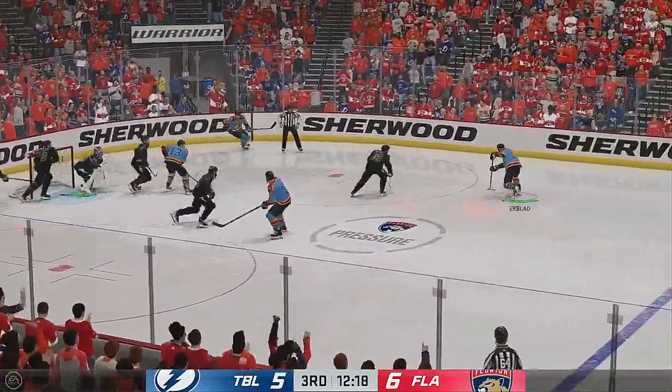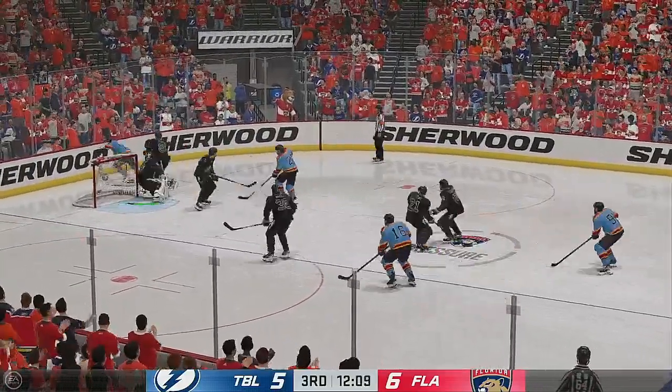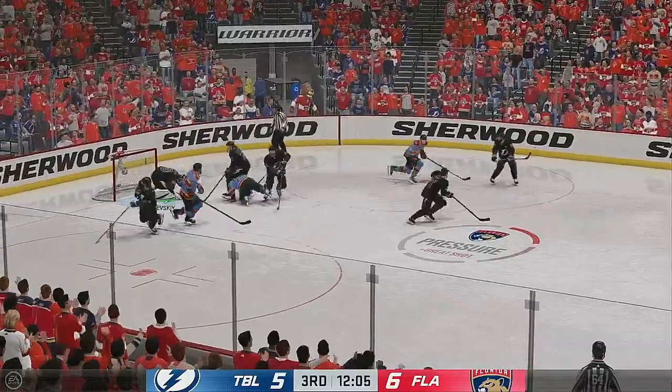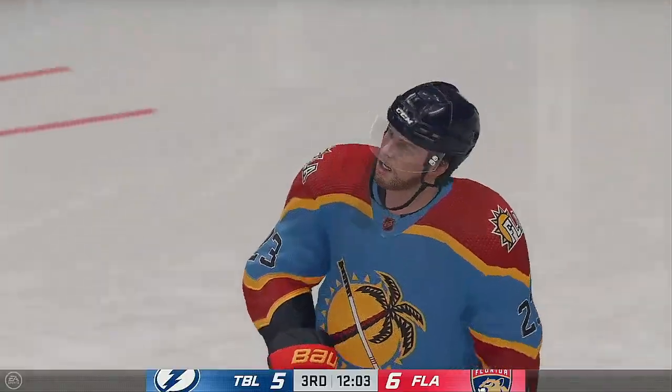Moves it to the offensive zone. Quick feed down low. And he slides it quickly to Ekblad. And that shot dies in traffic. Scooped up along the wall by Reinhart. Vasilevskiy's got the puck. And we'll get a stoppage in play.